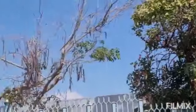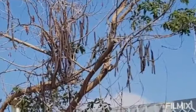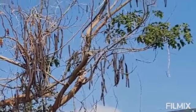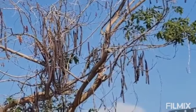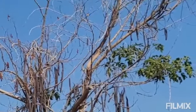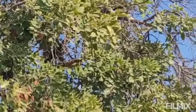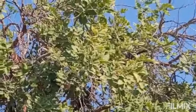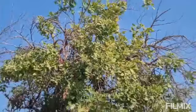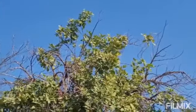And its fruits, pods, which have now become black, can be consumed as coffee. The brown colored pulp is used as a wild coffee. And this Cassia fistula, Indian laburnum, has many Indian names such as Amaltas. This is particularly very decorative during summertime.